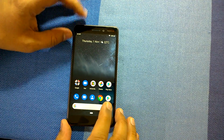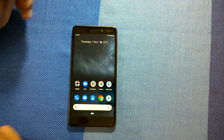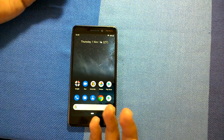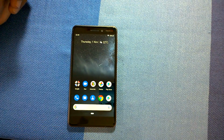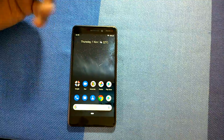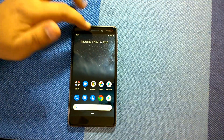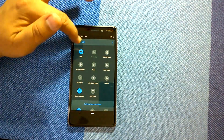So Android 9 Pie brings lots of visual changes, lots of UI design, and the navigation has been redesigned. These changes go much deeper than one assumes from a simple UI redesign. So now if I go to settings, we will notice even more changes.